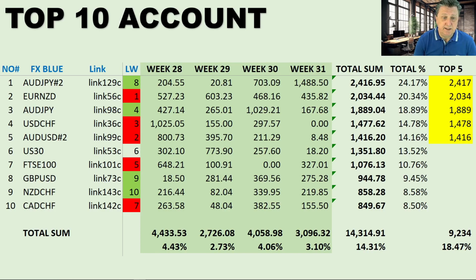The last one in the top 10 was down at number 7 last week, and that is Link 142C. Also here, it creates a good stable income, even though you also have some dips here, similar to week 29. But apart from that, it is cashing in a couple of hundred on average, and average basically over the 4 weeks has been $849 or 8.5%. So definitely having all of them, the top 10 in 8.5%, just shows how strong the profit retriever and the profits is at the moment.